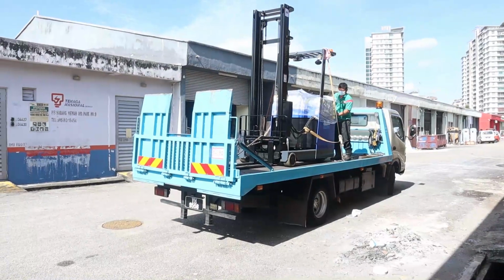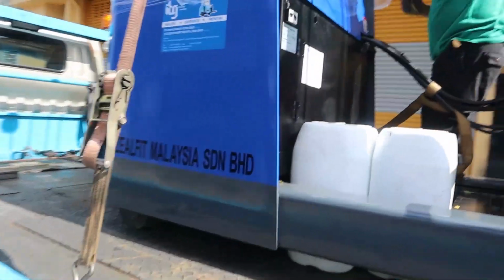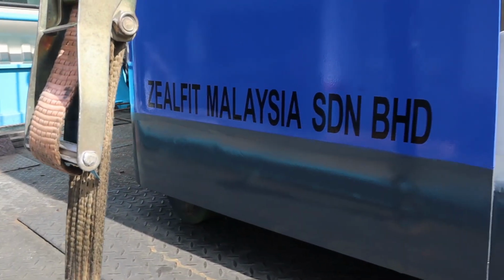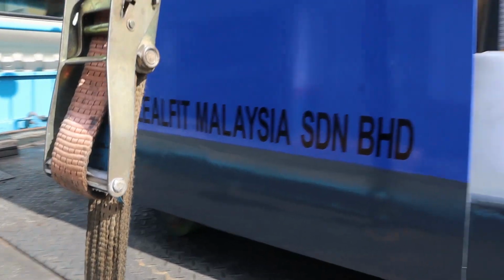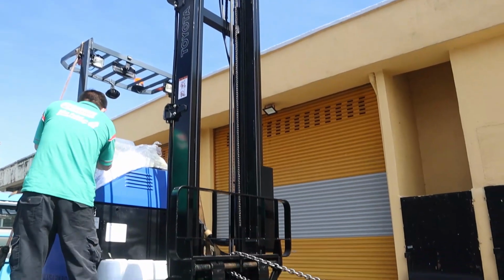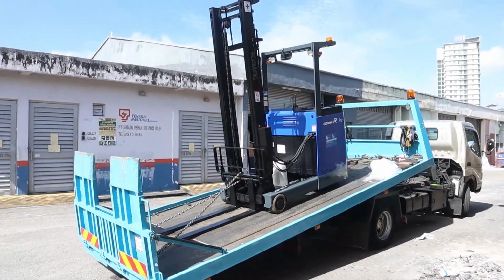Alhamdulillah, finally the reach truck is here. Check that out. They actually spelled my company's name. This reach truck will reach a height of 4.5 meters and it can carry a load of 1.8 tons.